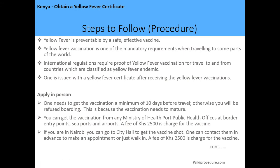One needs to apply in person because you need to get the vaccine in person. One needs to get the vaccination a minimum of 10 days before travel. Otherwise, you'll be refused to board. This is because the vaccination needs 10 days to mature. So you need to go and get the vaccination early, 10 days before the date which you plan to travel.